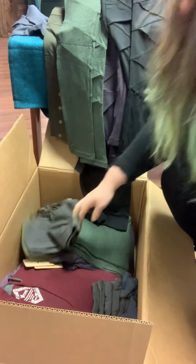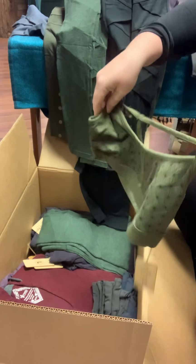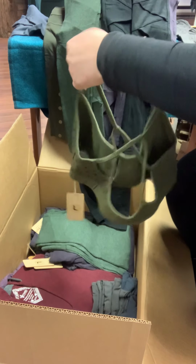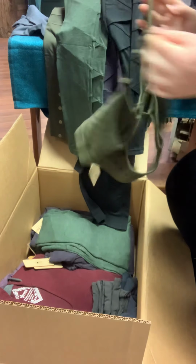We have a few of these, the Minx bra. So this is just a bamboo, very simple little strappy back bra, which is really nice because sometimes when you're wearing something low backed, you don't want to go braless, but you want it to be at least cute. So there's all this nice little strappiness in the back.